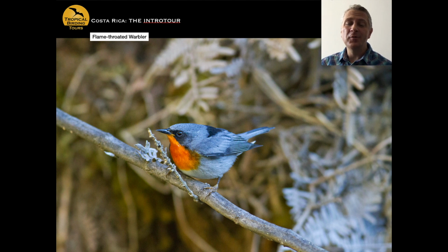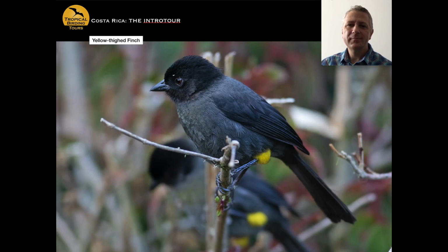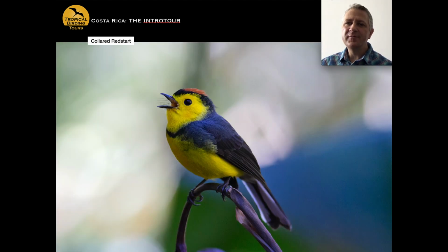Mixed flocks are another thing to look out for, and the thing about the highlands is there are a lot of birds here that even if you've been to South America, there are a lot of Central American mountain birds that are endemic to Central America, this being one of them, flame-throated warbler. And here's another, yellow-thighed finch, a bit of a weird one. The tour is good for warblers in general, and this one's collared redstart, again a local endemic, I should say, confined to the mountains of Costa Rica and Panama.